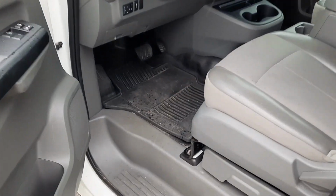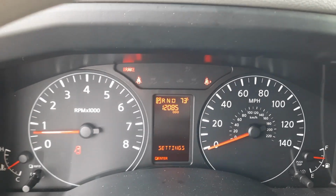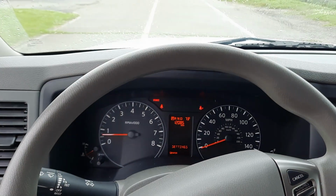Interior is the same. This one actually got floor mats on it. This actually has less miles. This has 12,000 miles for a 2020, so that's actually pretty good. Interior is the same, everything's the same, but again, you got this V6.